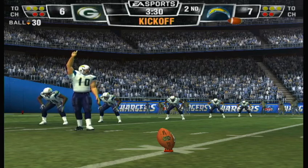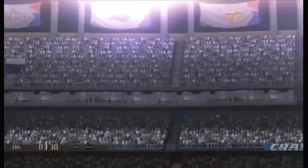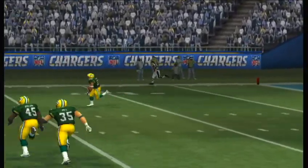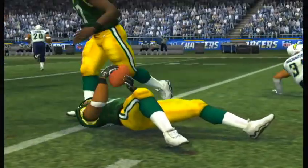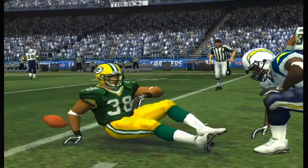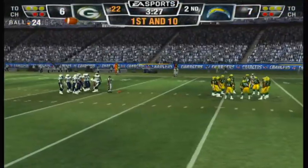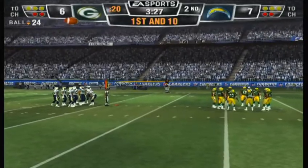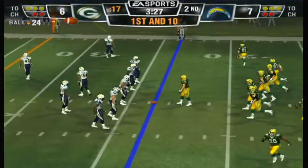San Diego will be kicking off. Williams. Not a bad kick. Fields it at the 2. Both teams have played pretty well so far. Still anybody's game. First and 10.